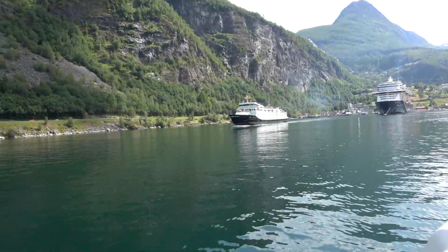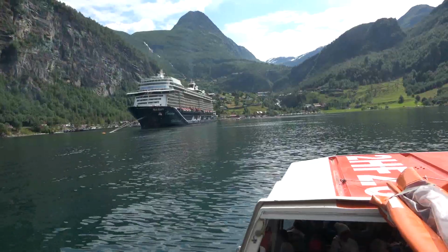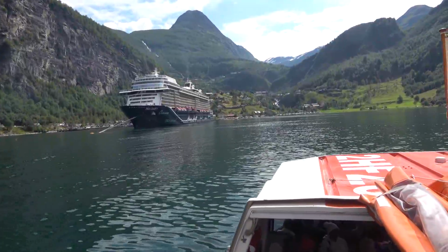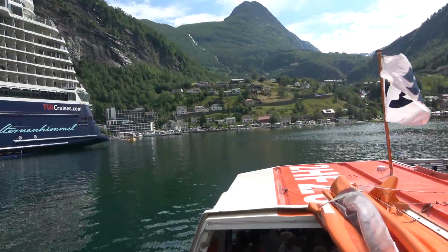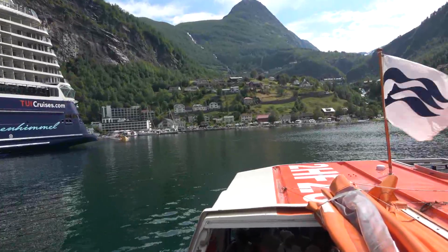Also consider the terrain once you get to shore. There are basically only two directions in Norway, up and down. Very few areas have level surfaces to walk on.